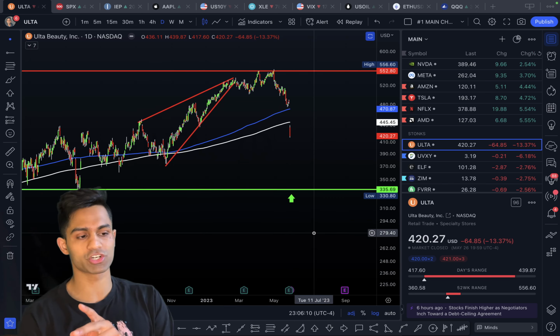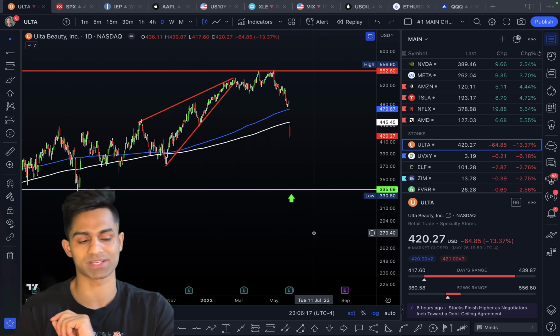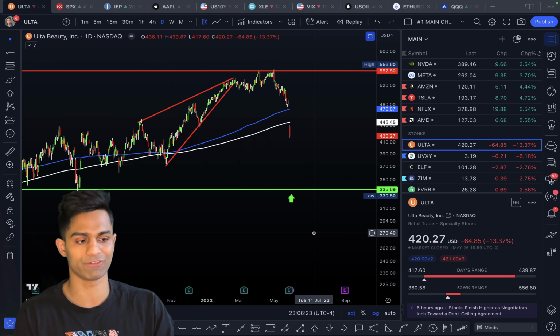A couple of things that I want to mention is the inventory levels and of course the balance sheet, which are two big concerns for me personally. But those things kept aside, consistent revenue growth, very solid margins, consistent earnings growth, valuations coming down to somewhat reasonable levels. So 330, 335 is what I would be looking at for Ulta.